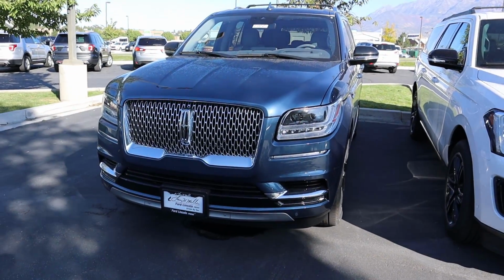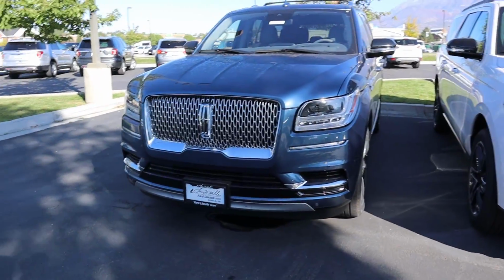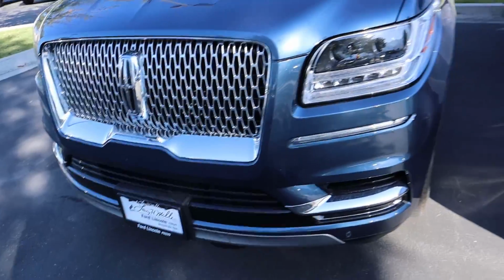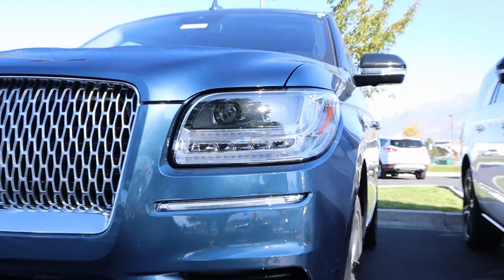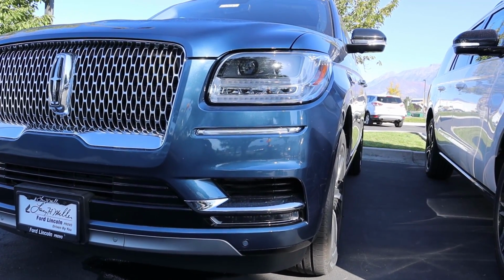Coming over to the Navigator, you can see that everything's a little bit more rounded off, especially compared to the Expedition. You can see the stylistic differences. Notice that they've got lines in different places on the hood, and again everything is more rounded off here in the Navigator. And then the whole headlight setup's different, so you still get the accent LEDs, but you can see you've got projector LEDs there, and then that's actually a little turn signal. I think that's really cool how it looks really clean in general.